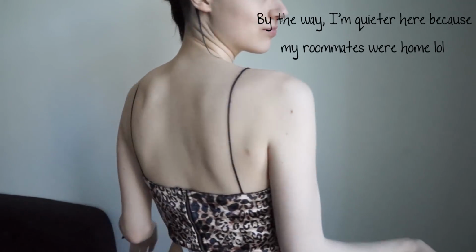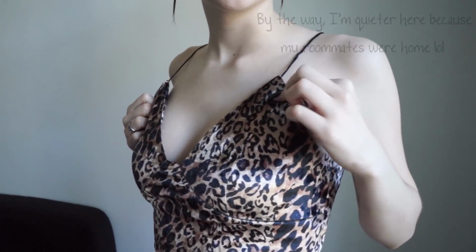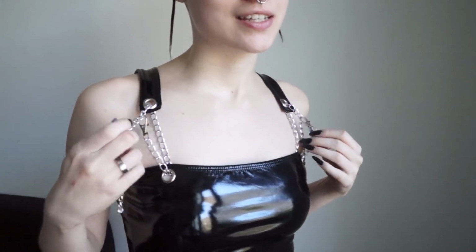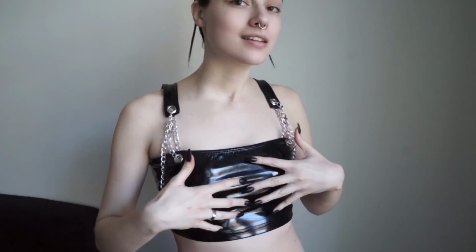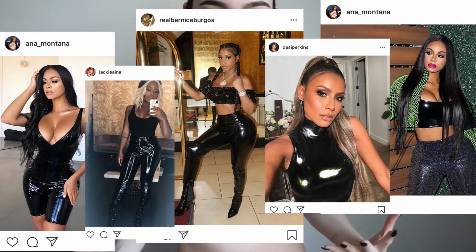Okay, so I'm going to show you guys tops first. So this is the first top that I got. It is a, what is this, leopard? Cheetah. It's an animal print and it's like a velvet, just like a spaghetti strap, whatever. Next up is this one, which I think combines a couple elements that's very common for the Instagram style. It's a crop top and then there's like this chain detail, but then the shiny black material I think is like a really big aspect of the fashion.